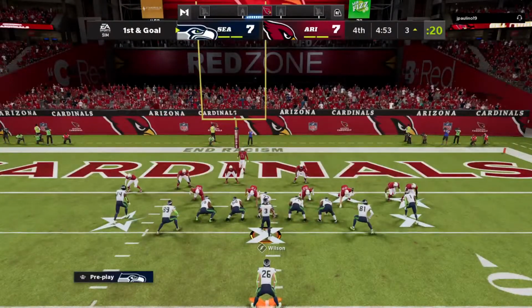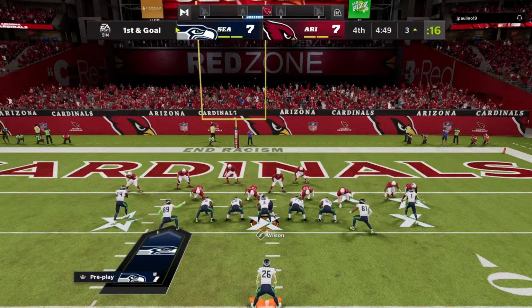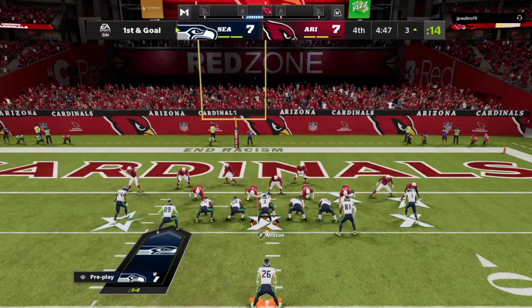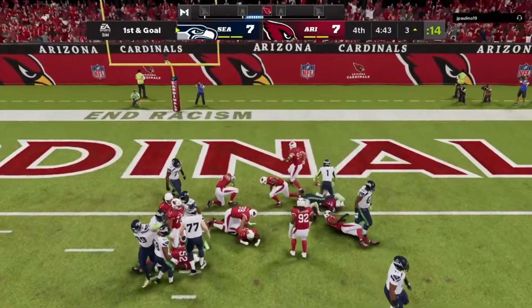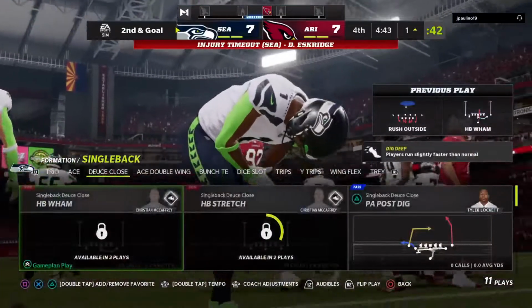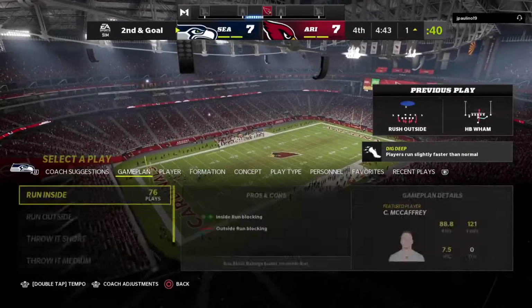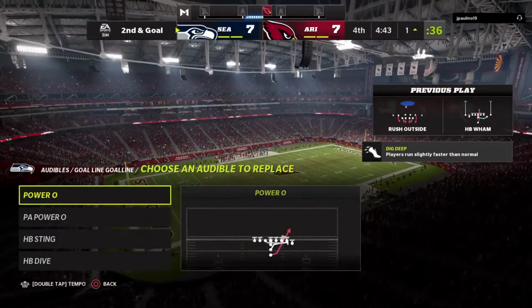A field goal could get him the lead, but it might not be enough here as they come up on 1st and goal. McCaffrey. Yeah, he'll work free from 1 tackle, but that's about all as he's taken down. To me, that's a terrific run on 1st and goal at the 3. They got 2 yards. I'd line right back up and give it to him again.